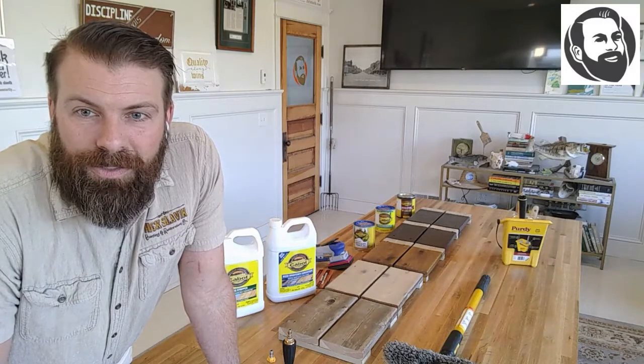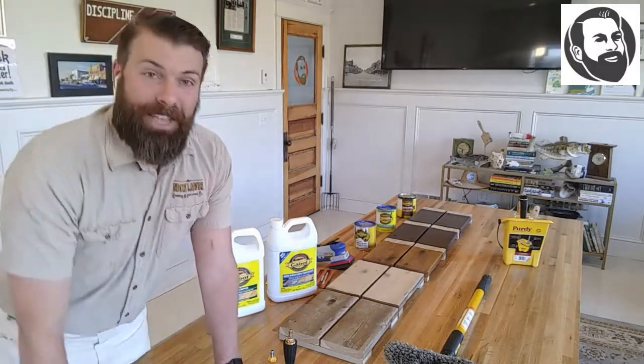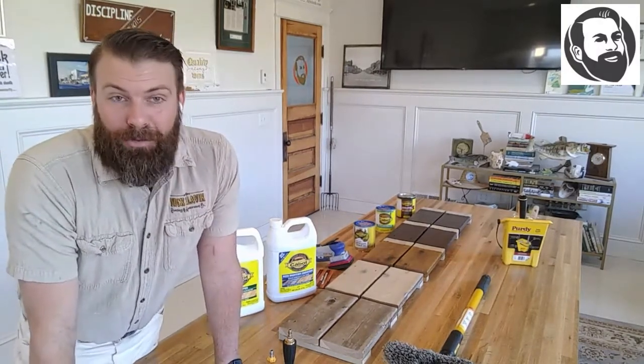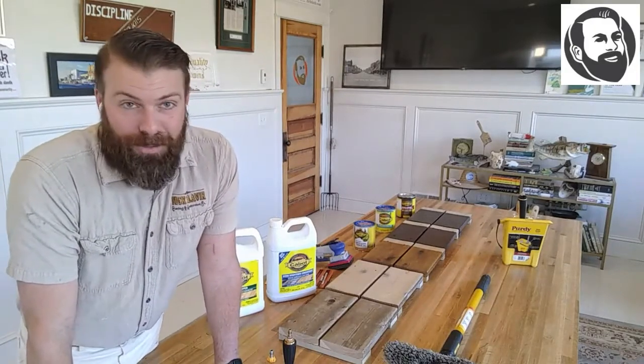Jim Callahan, Cabot semi-solid decking stain. Did 2 decks and a swing set with that. Even an amateur like me can make it work. Well, Jim, you're not exactly an amateur, man. You did an apprenticeship under me, which I can't take any credit for how good you are, but you are really good at home projects. So yes, it's an awesome product.